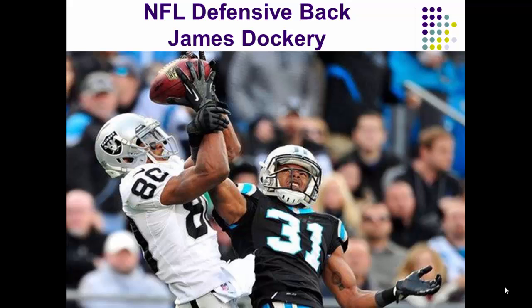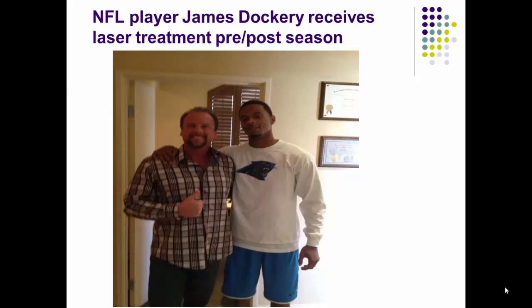Here's a picture of James Dockery, who's an NFL defensive back. He is currently playing for the Carolina Panthers. And here's a picture of him in the office, and he receives pre- and post-season treatment. Preseason, I get him ready, and postseason, he's so beat up that I have to get him back into shape again before he goes back. And he's received treatment for a number of years and has had amazing results.